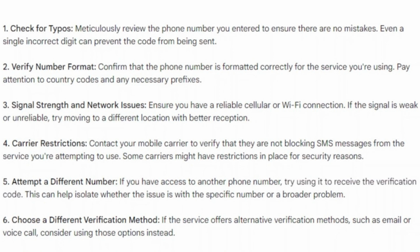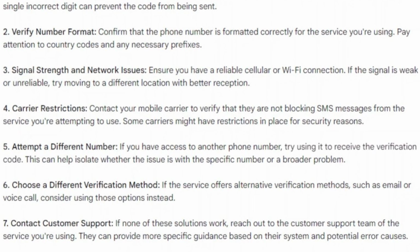Check for signal strength and network issues. Ensure you have a reliable cellular or Wi-Fi connection. If the signal is weak or unreliable, try moving to a different location with better reception. You can also contact your mobile carrier to verify that they are not blocking SMS messages from the service you're attempting to use. Some carriers might have restrictions in place for security reasons.